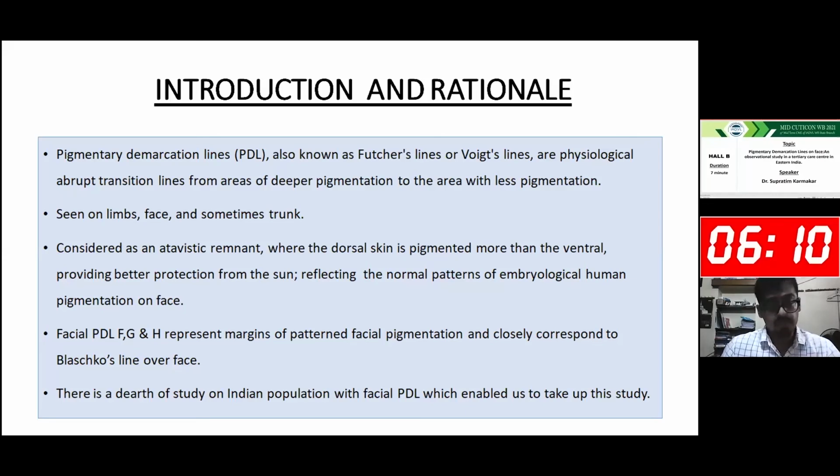PDLs, especially in this study, will be focusing on the facial PDLs: type F, type G, and type H. Type F is a V-shaped linear hyperpigmentation on the lateral aspect of the cheek. Type G is a W-shaped similar hyperpigmentation on the lateral aspect of the cheek, while type H is a linear hyperpigmentation from the angle of the mouth to the lateral aspect of the chin. These facial PDLs represent the patterns of facial pigmentation and closely correspond to Blaschko's lines over the face. Now, why was this study taken up? Because there was a dearth of studies on the human population with facial PDL.